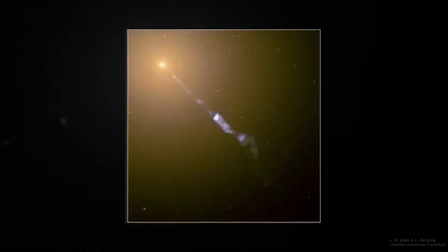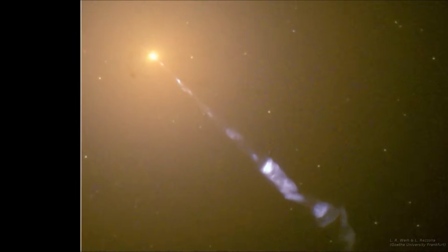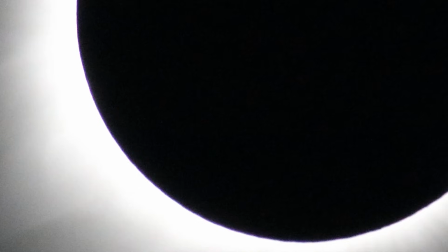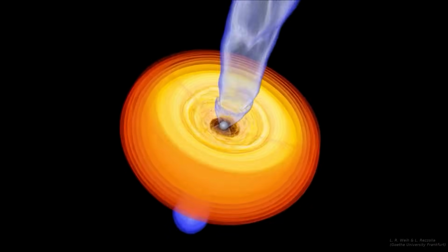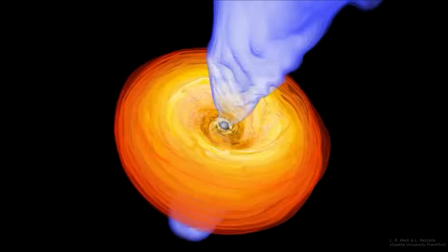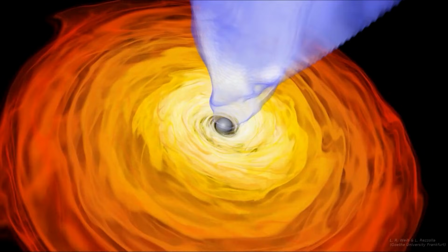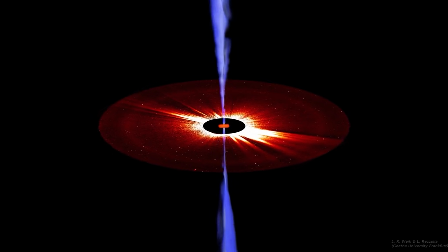At one point, the probe even came across a pseudo-streamer. These are massive structures in the sun's corona that rise high above the surface of the star. You can see them from Earth during solar eclipses. And you know what? For the Parker probe, passing through the pseudo-streamer was like flying into the eye of a storm. Inside, everything was much quieter. Particles moved more slowly, and there were fewer switchbacks. It was a huge change from the barrage of particles the probe encountered inside the solar wind.